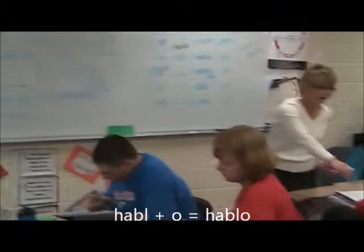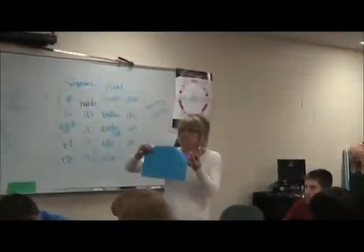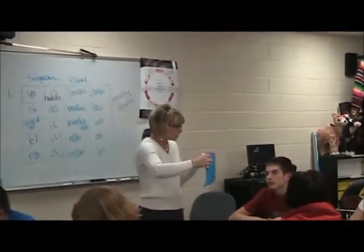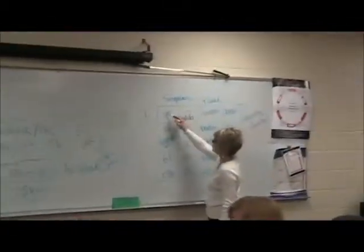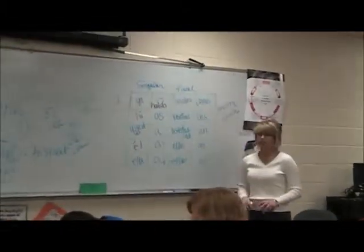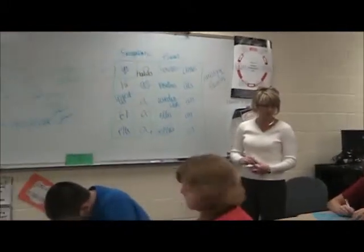So you have your blue chart like Morris has here. And what are you going to put on the end? To see where it says endings, what are you going to write in the second column, first row? Hablo. Write it down. Hablo. You can definitely write the subject pronouns in. Yo, tú, usted. Anytime you take notes on a chart, that's exactly what you do. Write your subject pronouns in.